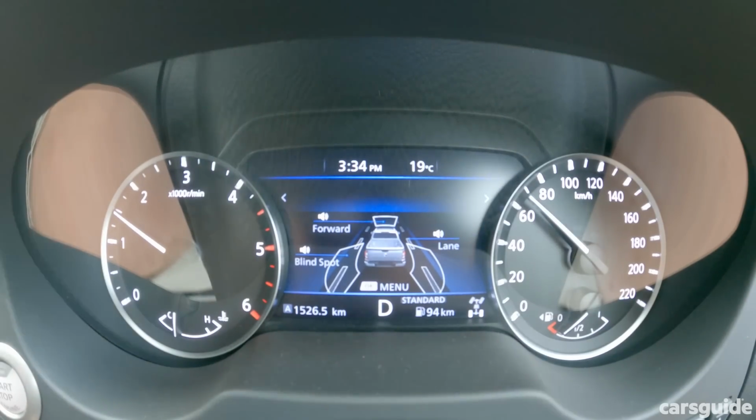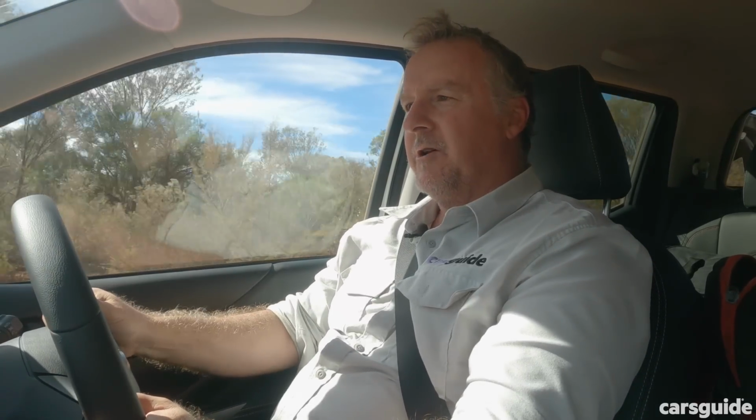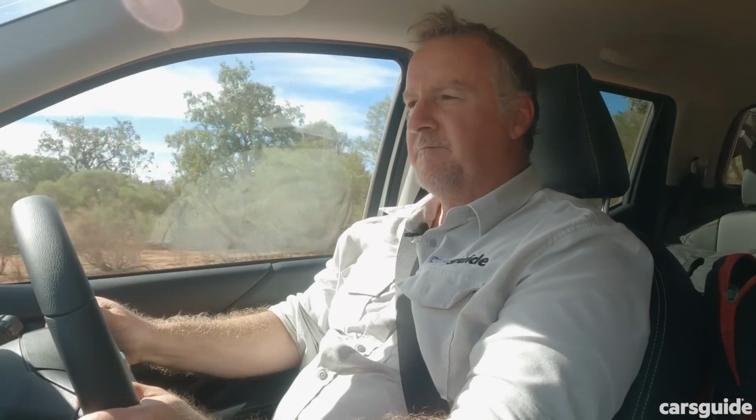And the Pro-4X's driver assist tech, especially trailer sway control, comes in handy when you are towing a load, whether that's 1.5 tonne or a 3 tonne caravan. It really gives you that peace of mind that things are safe and controlled.